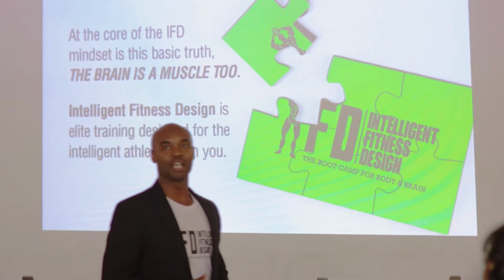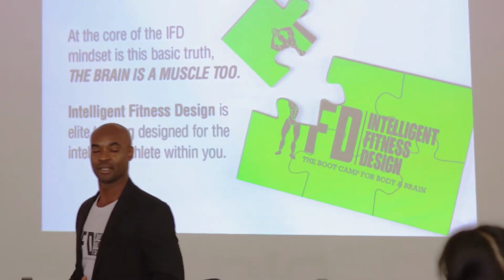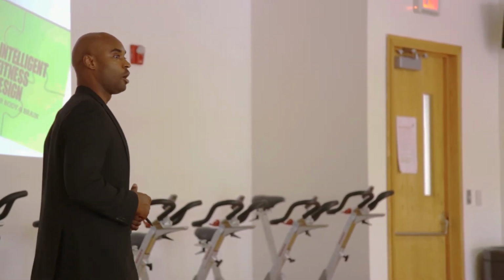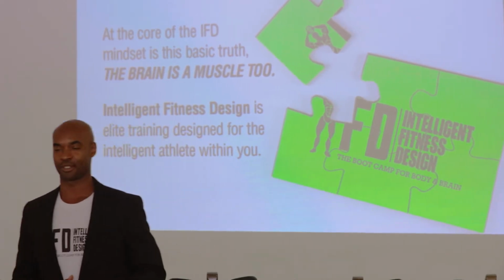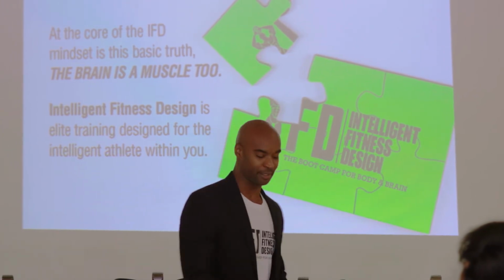The fact of the matter is the brain should be more active. The brain should be stimulated. The brain should be strengthened. And IFD achieves that by combining two different forms of training: brain training and physical training. IFD promotes and enhances your physical fitness with the use of circuit training and other forms of training incorporated into the circuit training program, while simultaneously it promotes and enhances your cognitive skills with brain training and the use of brain games. So let's take a closer look at the specifics of the design.